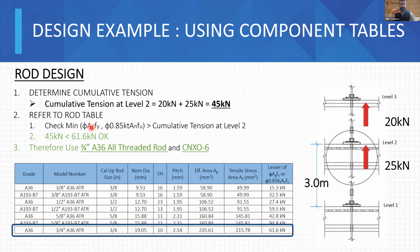The cumulative tension. So let's first of all design the rod. So we need the cumulative tension for that. And the cumulative tension would just be the level tension at level 2 and the level tension at level 3. So you add those both up and you get 45 kilonewtons, assuming that level 3 is the highest part of the building, the highest floor. So then you just take that 45 kilonewtons and you go over to the rod table.